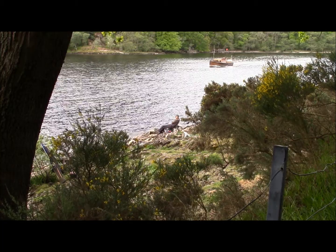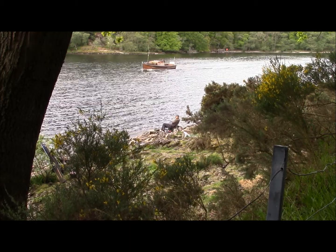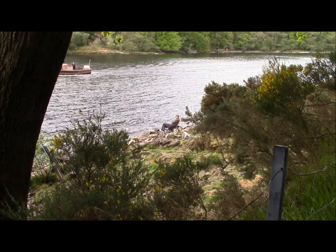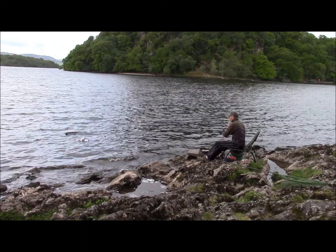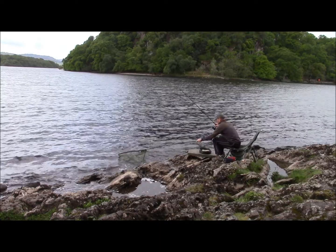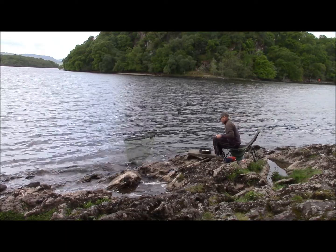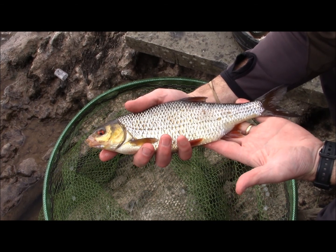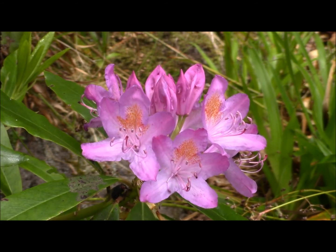Martin Lofthouse and I decided to begin from the rocks on the edge of the harbour, where the depth gradually begins to shelve away. Roach are an introduced species in the loch, and Martin caught this one on feeder fished maggots. It's quite lean. It's late May, and on the banks around the harbour, rhododendrons are in bloom.